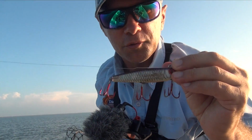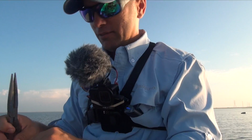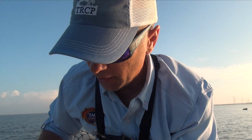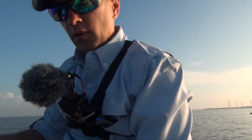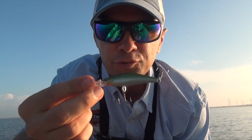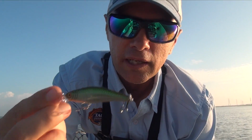All right, so that was a bust as well. Changing from the 52 MR, which is really a great bait, just not delivering for me today. So I'm gonna try a Matrix Minnow. It's a much smaller profile bait and it sinks really quickly. So we'll see if that'll get down to the fish.